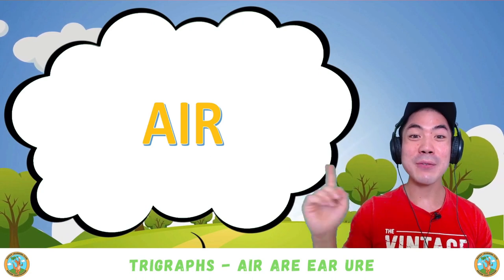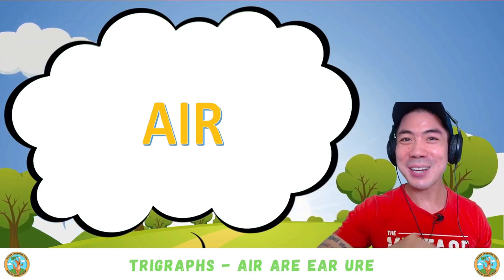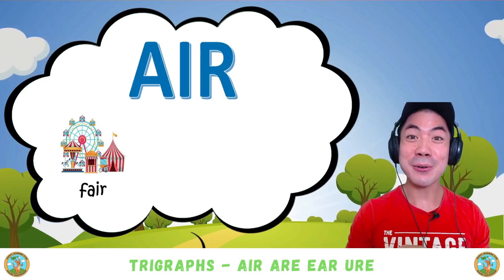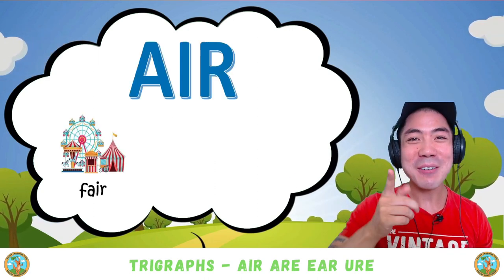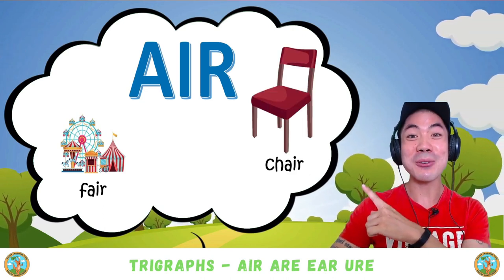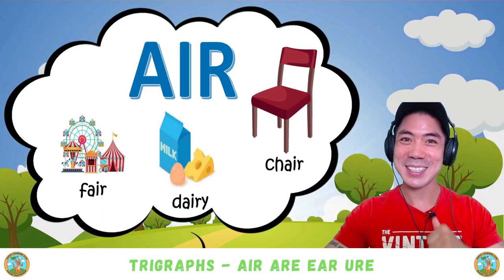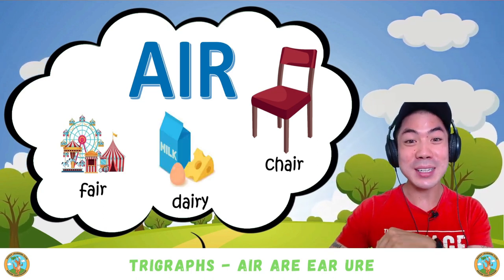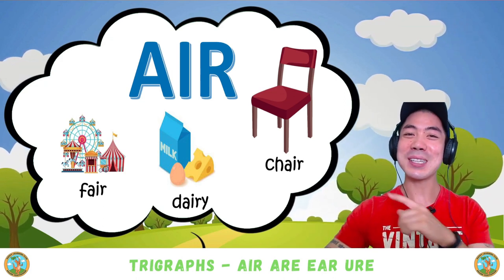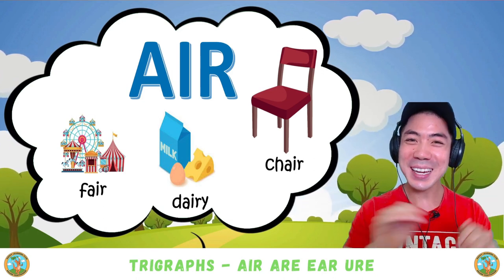The first trigraph is air, like the air that we breathe. Air, air, air. For example, fair, fur, air, fair. Very good. There's also chair, ch, air, chair. Nice. Then there's dairy, d, airy, dairy. So once again, A-I-R is air, air, air.